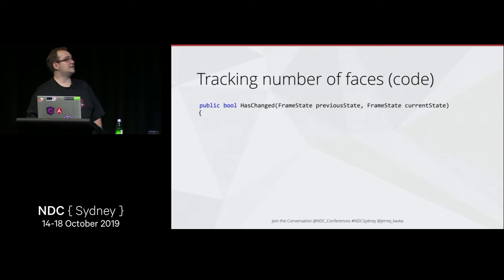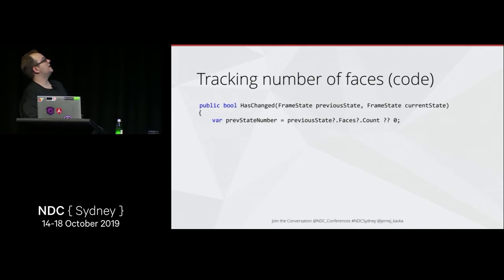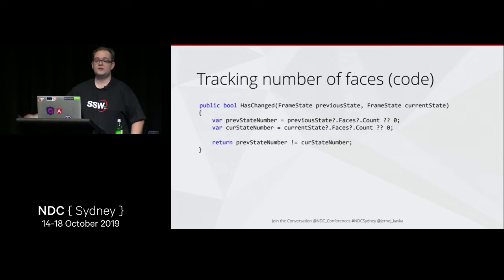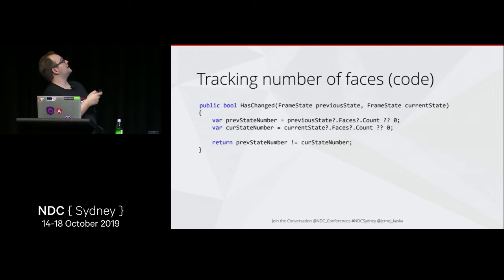And when somebody leaves, the number of faces changes. Now, the difference is this. Here, we have the previous state where we have the number of faces. We get the number of faces in the current state. If it's different, we send true. And if it's true, we send it to cognitive services. Now, this is only 3 lines of code. The one that detects moving is 20 lines of code. So sometimes, if you don't overthink your problem, you can solve the problems much more efficiently.